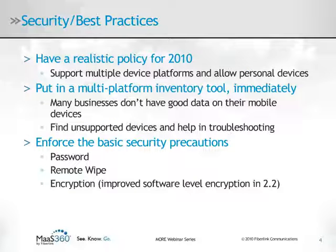Have a realistic policy for 2010. Support multiple device platforms and allow personal devices. You likely are already doing this now. With very minimal information, a user can sync an Android device to your Exchange server. Cost savings could also add up as the employee is covering their own plan. Take stock of your mobile devices by implementing a multi-platform reporting and inventory tool. This will help understand risks regarding mobile devices and make informed decisions. The solution should also be extended to your help desk and HR departments.